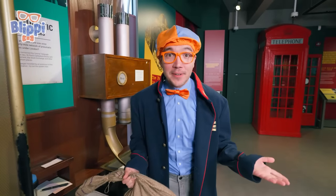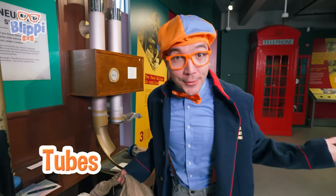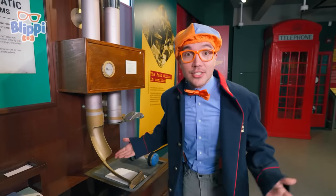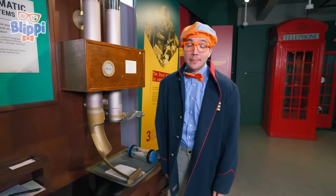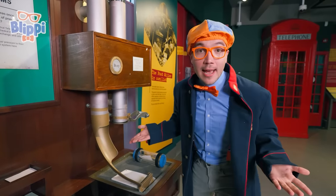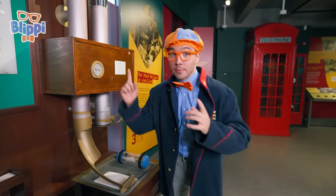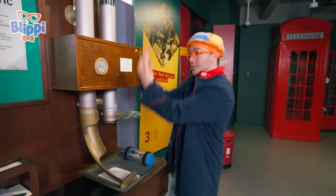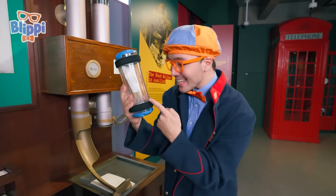Whoa! I'm having so much fun delivering all these letters. Whoa, and check it out. Tubes. But these aren't just any tubes. These are pneumatic tubes. Whoa. Yeah, pneumatic means anything that uses air. And a pneumatic tube used to help deliver the mail. It used air kind of like a vacuum. At the end of the tube, a motor sucked out all the air, and then the mail would shoot through the tube. It would travel in one of these canisters.